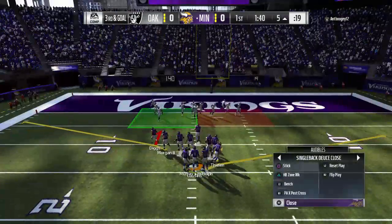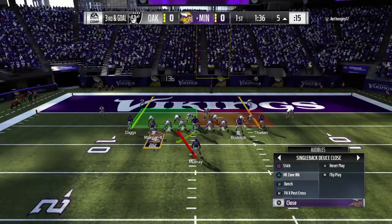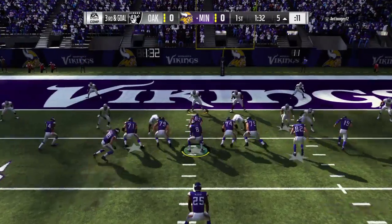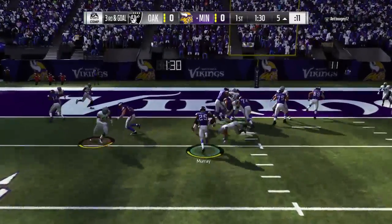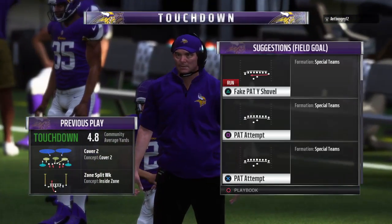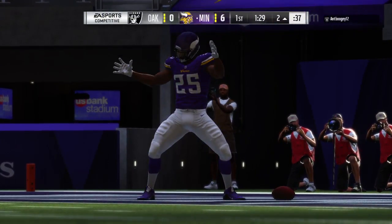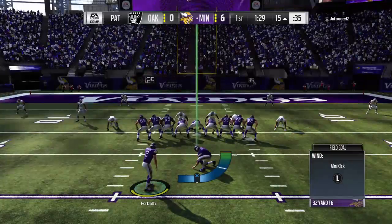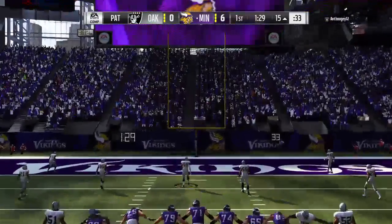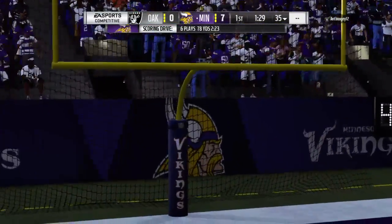Now from back at the 5, this is 3rd and goal. They'll run for it. This is Murray, and he will take this one into the end zone for a Viking touchdown. Latavius Murray, a 5-yard touchdown run. And the Vikings have taken a first-quarter lead. Forbath able to convert the extra point, and that makes the score 7-0.